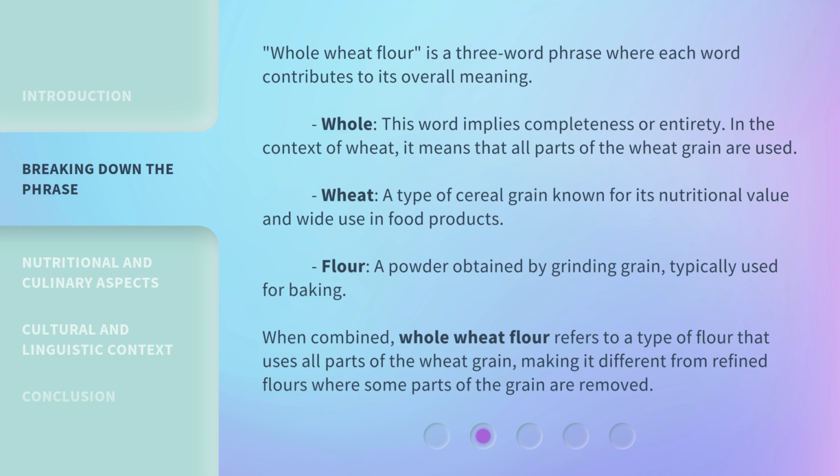When combined, whole wheat flour refers to a type of flour that uses all parts of the wheat grain, making it different from refined flours where some parts of the grain are removed.